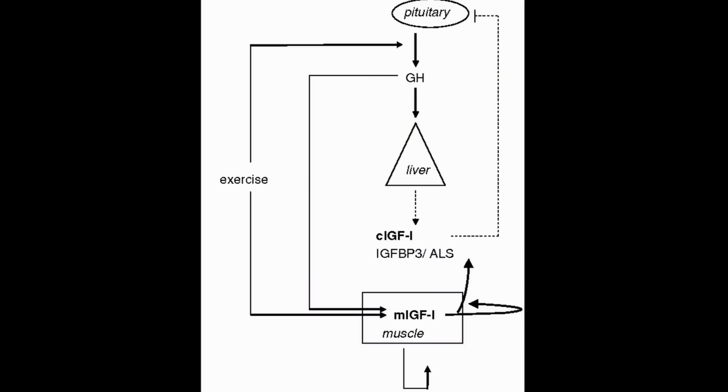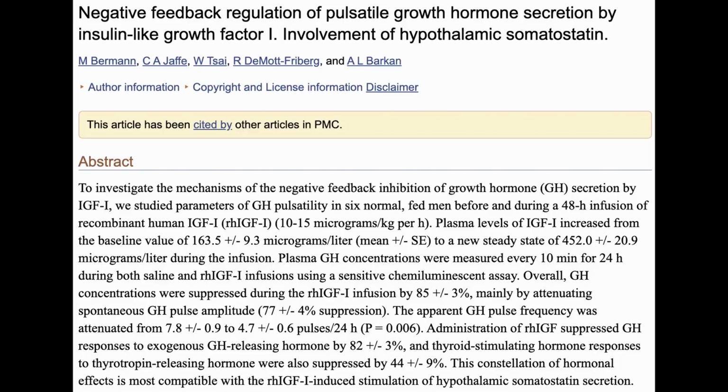In a super physiological context, if we're talking about bodybuilding, then yeah, I agree that pre-bed, one of the dosages pre-bed makes sense. The reason being there's a negative feedback loop with GH and IGF-1. So I'm going to post a study here called Negative Feedback Regulation of Pulsatile Growth Hormone Secretion by Insulin-like Growth Factor 1: Involvement of Hypothalamic Somatostatin.